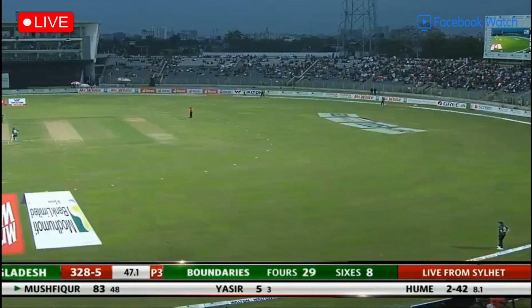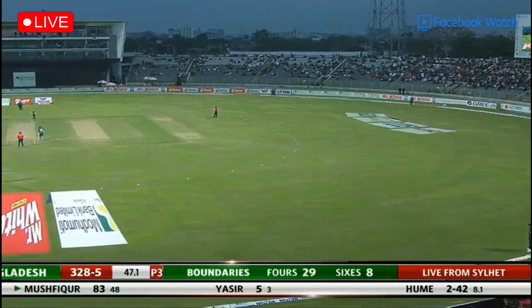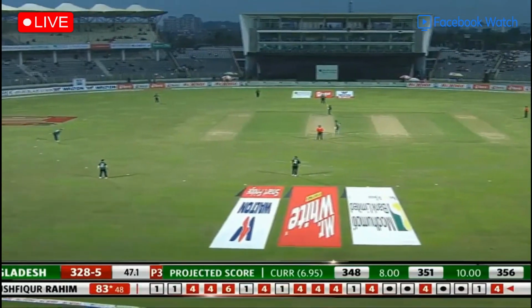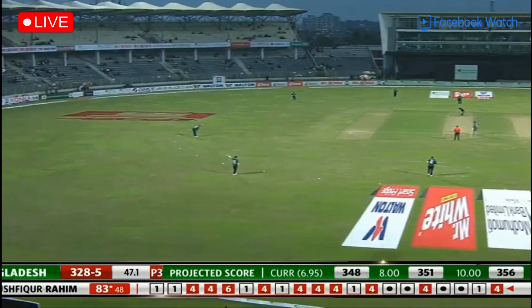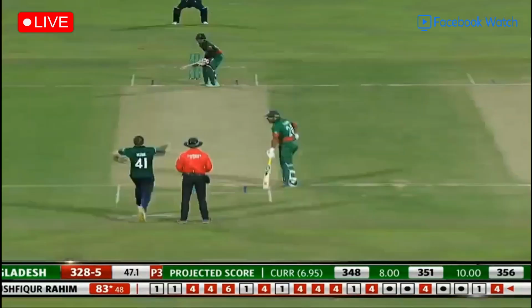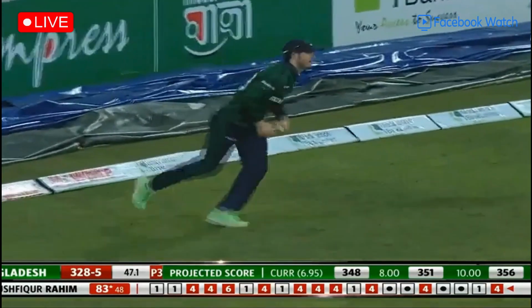Now that stroke has seen a change in the field. They've sent another fielder back on the leg side. Now they've got 4. So surely now we bowl at the stumps. Wait for the slog sweep. It's extraordinary, comparing innings from the past of Mushfiq Rahim. He goes through. I was just saying, a couple of runs there.